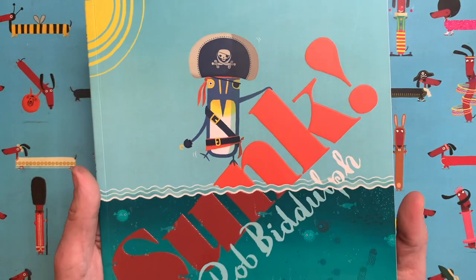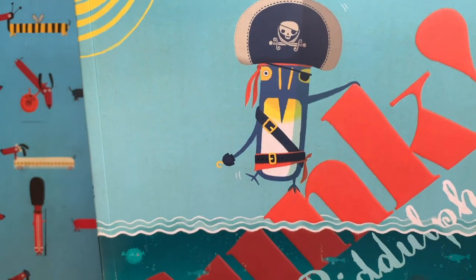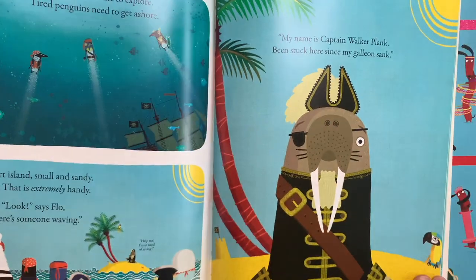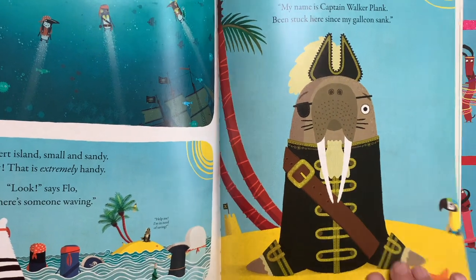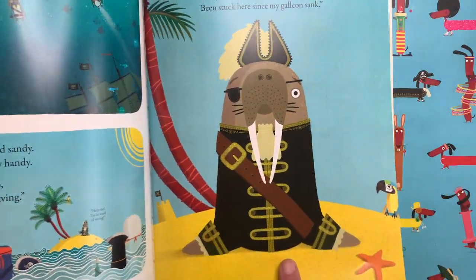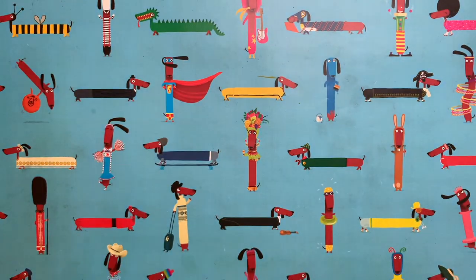I'm a children's author and illustrator. You might have seen some of my books before. Have you seen this one? It's called Sunk. It's another Penguin Blue adventure. I wrote another one called Blown Away. That was my first book. But this one, look. Pirates. Pirate ships. And Captain Walker Plank here is a walrus. We actually drew Captain Walker Plank, video number 34. If you want to go back and have a look at how to draw a little piratey walrus. But this is a fun one. Lots of stuff going on with pirate ships and whales and all sorts of stuff.